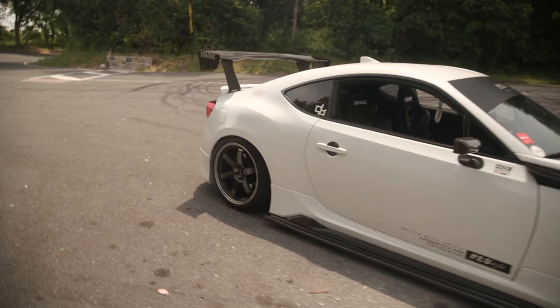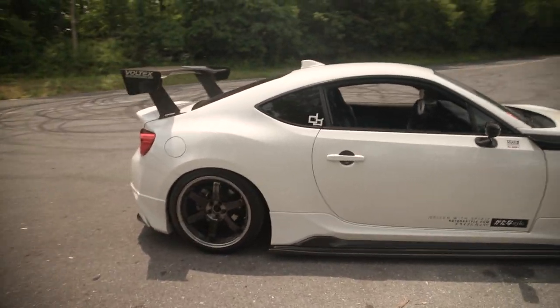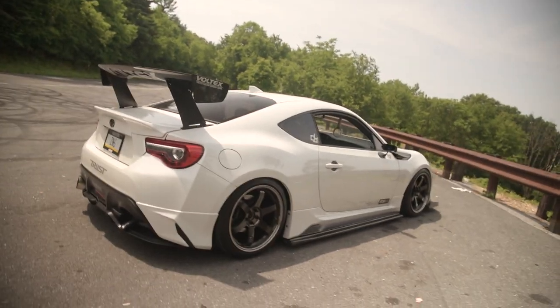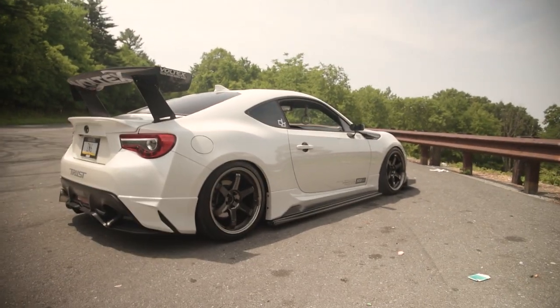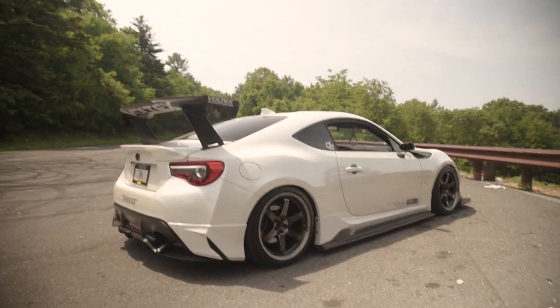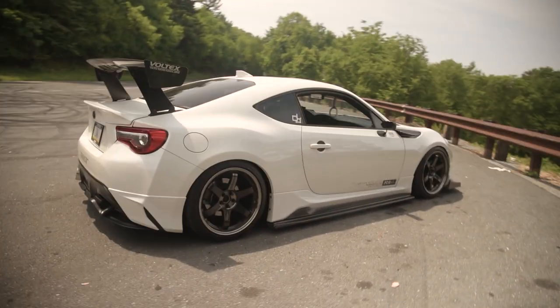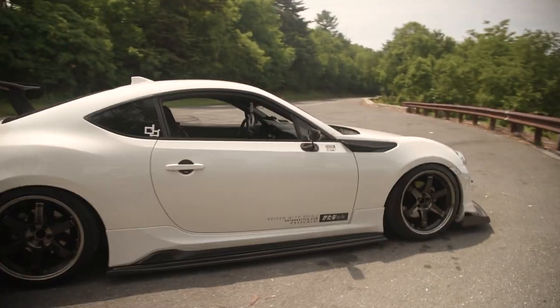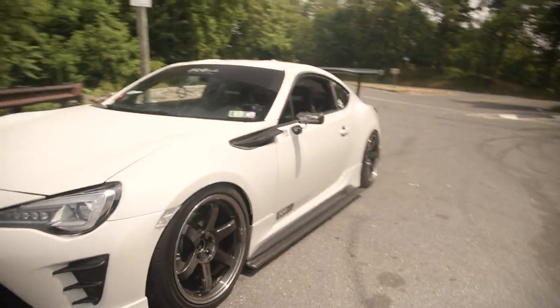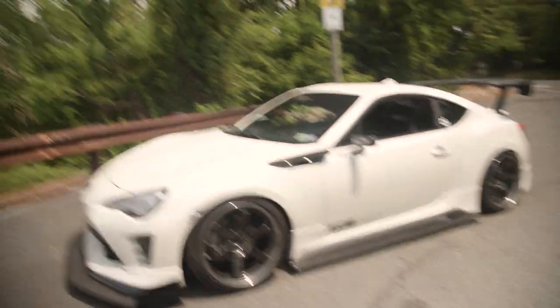So this car has only ever been on TEs ever since I got it. Honestly, I'm pretty content with how this looks right now, but I am definitely open to changing the wheel setup. I was thinking some CE28, Advan GT, Advan TC4, and maybe an Advan RZ F2, but TEs are good for now. Whether you think they're overrated or not, I still love these wheels. They're the best.